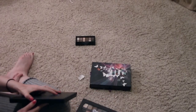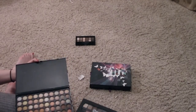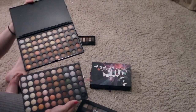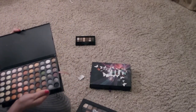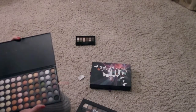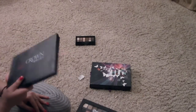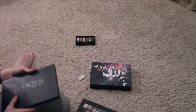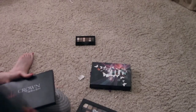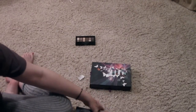My Crown Brush palette, this is pretty cool. It has 2 layers worth of shadows. Super cool. Got this at BeautyCon LA, but it's just a little bit big for me to be carrying around and pulling out all the time. It's kind of just a hassle, which is my own fault for buying it. I shouldn't have bought it if I wasn't planning on using it, but I really did like a lot of the shadows in here. I just don't find myself reaching for it very much.